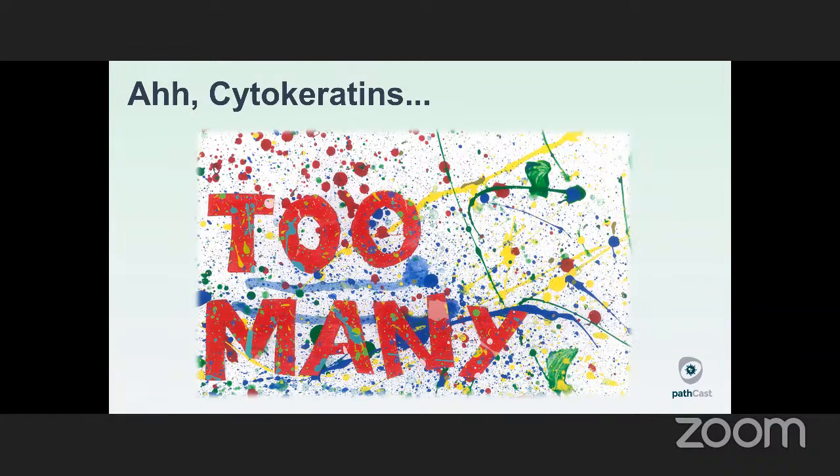And then cytokeratins. Oh man, there's a lot of cytokeratins. I mean, a lot of cytokeratins.